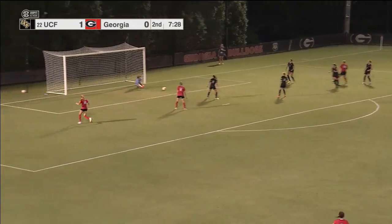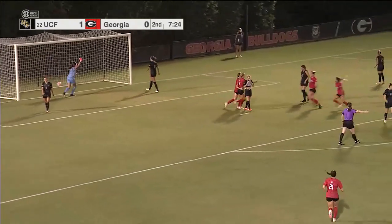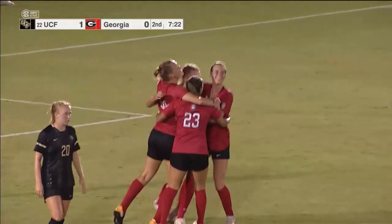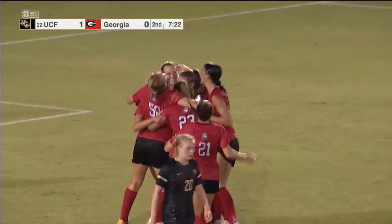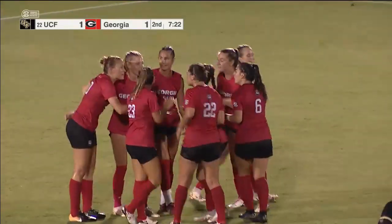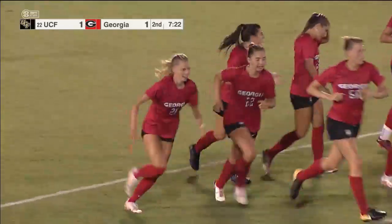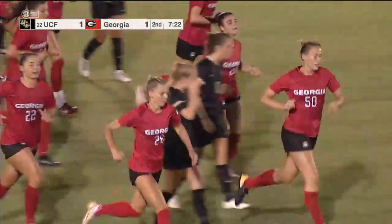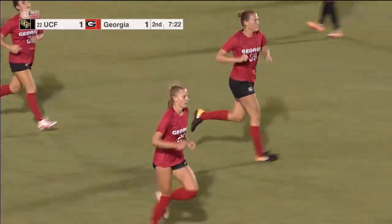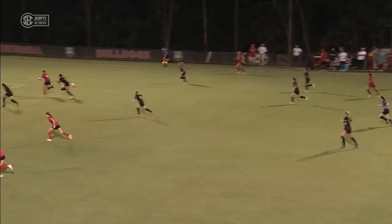Here's White with the left foot. It's wide open for a tie, and the Dogs have the equalizer. Caroline Smith, freshman, putting the ball away, but the credit goes to Hannah White for continuing to battle in the box, and she was able to find a way. It dropped out to Caroline Smith, and she took her opportunity. Just passed the ball into the back of the net after a save by Delisle.